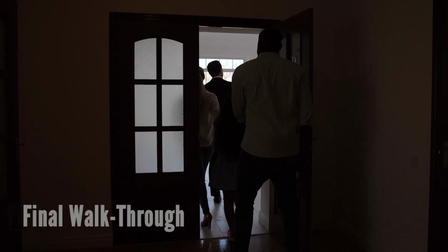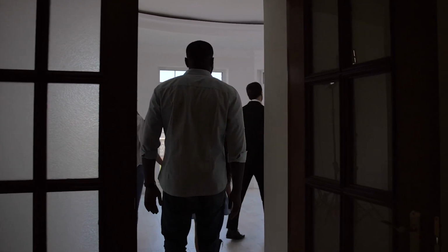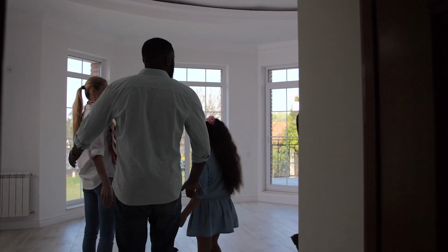Next is the final walkthrough. This is the time where you can check the home for any repairs done that the seller agreed to. It's also a time to see if the home was not damaged by the seller when moving items out, or if they left anything behind. The home should be completely cleared out for you. If everything looks good, then you can move on to closing escrow.